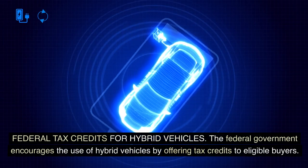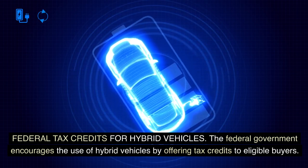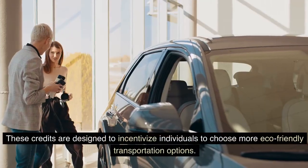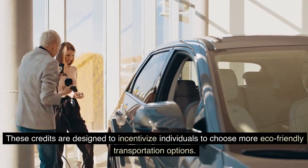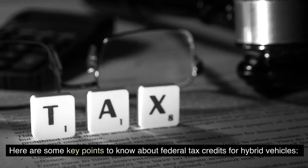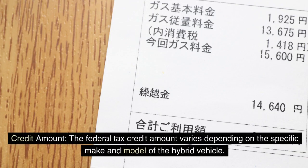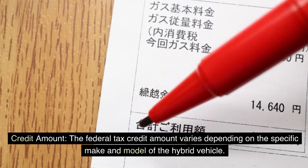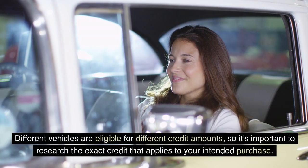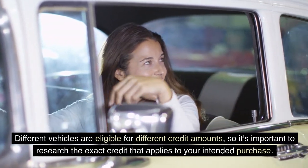Federal tax credits for hybrid vehicles. The federal government encourages the use of hybrid vehicles by offering tax credits to eligible buyers. These credits are designed to incentivize individuals to choose more eco-friendly transportation options. Here are some key points to know about federal tax credits for hybrid vehicles. Credit amount. The federal tax credit amount varies depending on the specific make and model of the hybrid vehicle. Different vehicles are eligible for different credit amounts, so it's important to research the exact credit that applies to your intended purchase.